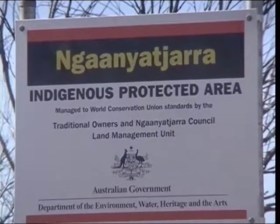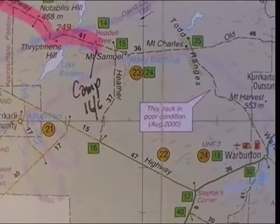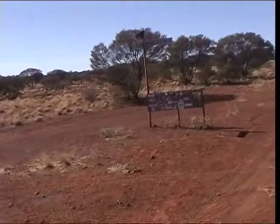And it goes back to the driving on the tuff. Wow, we've come 720k.